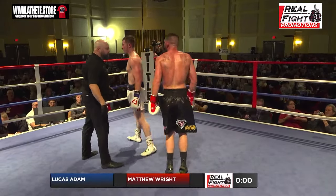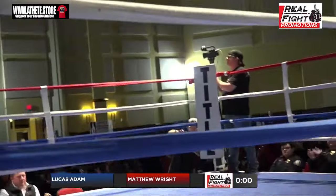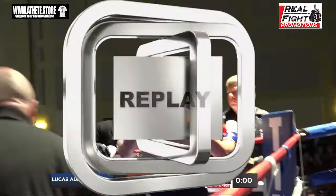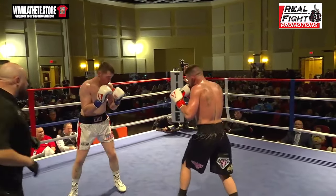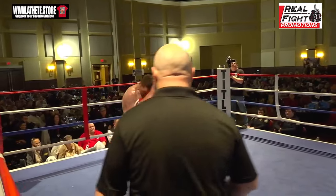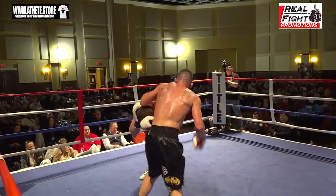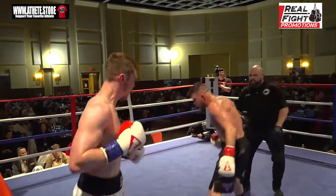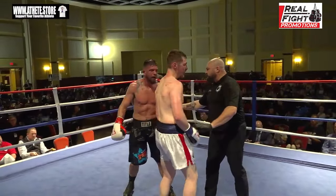And what an incredible ending. You can tell by the celebration from Matt that he knows. The red Bud Light corner just kind of exploded when the bell went off in anticipation of how this one might be called. But I'll be honest, Jason, that was a sensational fight for him. He fought a perfect fight. I don't know what his game plan was, but judging by it, he executed it perfectly.